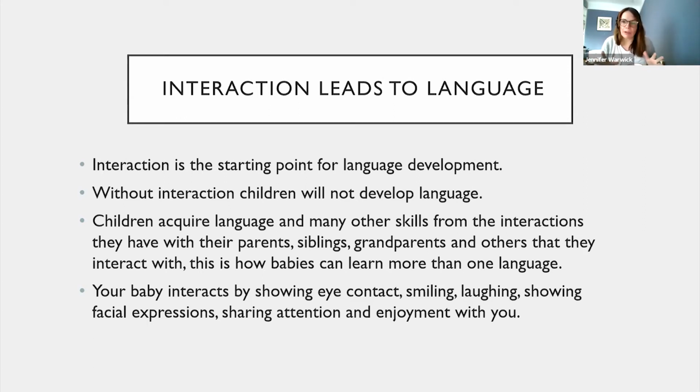And absolutely not. You can just talk in the language that you feel most confident in, and that's how your baby's going to learn, because they learn through the interactions with you. You don't need to sort of teach them what the words mean. So every time they're interacting with you, that engagement, eye contact, smiling, laughing, showing and sharing expressions, those are the absolute starting points of communication.